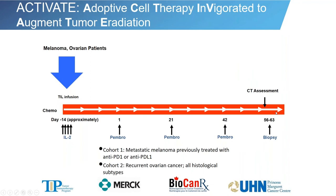This has resulted in an ongoing study that recently is completed, where patients received TIL infusion, all of which had previously had immune checkpoint inhibitors. These patients receive IL-2, and then we initiate anti-PD-1 therapy with a drug called pembrolizumab in order to see whether we can fight against one of the mechanisms of resistance for developing resistance against TIL therapy.